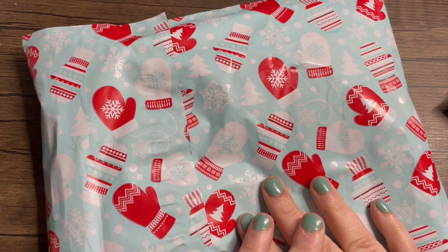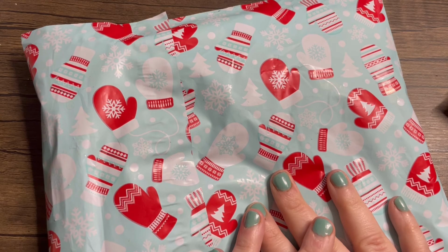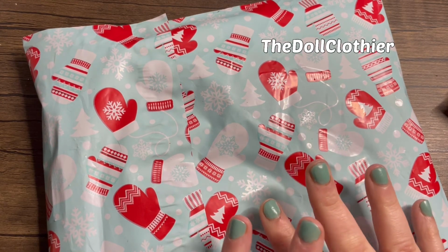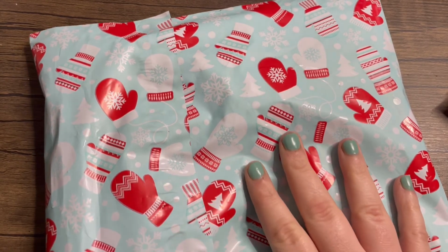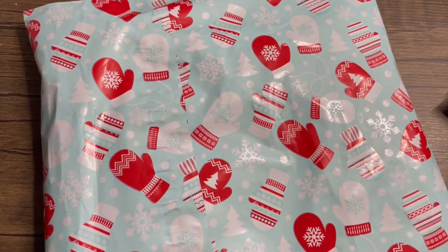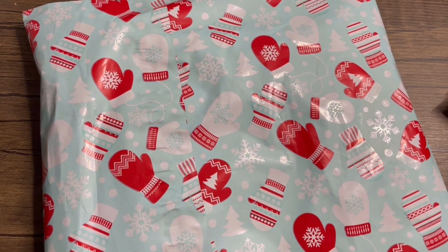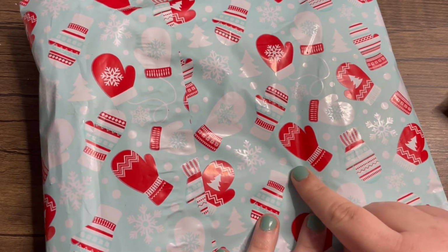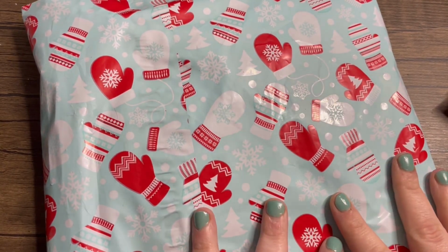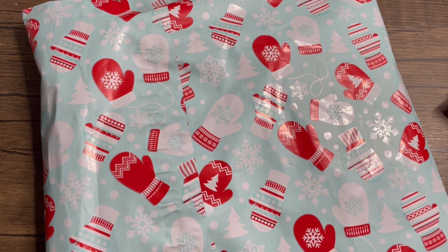This package is some SmartDoll clothing. It's from the Doll Clother or Doll Clothier. I'll just put the name on the screen somewhere. I buy clothes from them quite a bit, and I'm surprised that it's not shown up in an unboxing before. So, an unboxing video or unboxing segment of my vlog. They always have this cute mailer. But anyway, I just wanted to admire that.